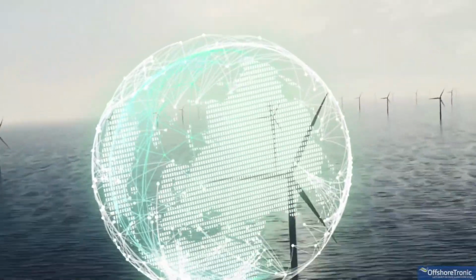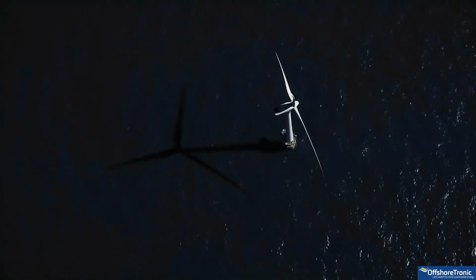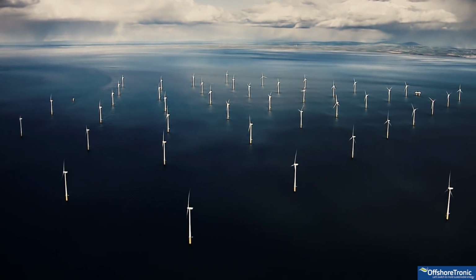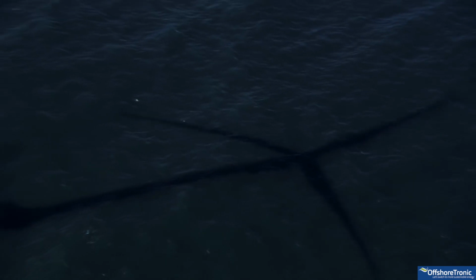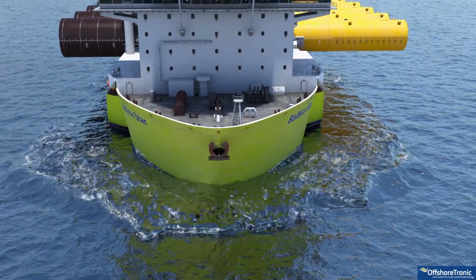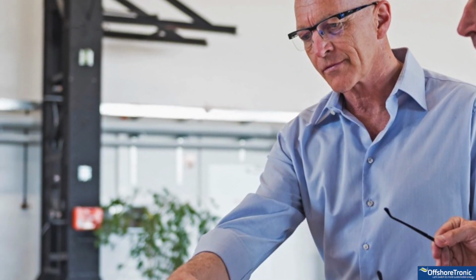Offshore wind energy is expanding rapidly worldwide, and more than 80% of all offshore wind turbine installations will be using monopiles as a foundation. As a result, there is a growing need for monopile installation vessels. Interestingly, this segment of the offshore wind market is the most underordered within the industry. With this vessel shortage will come also new opportunities.